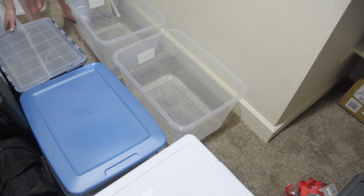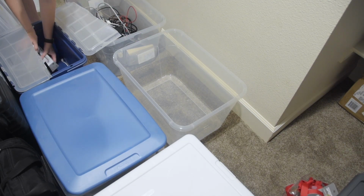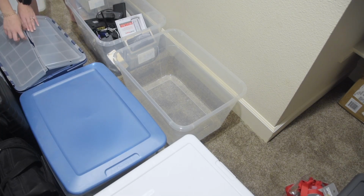All I'm doing here is moving what's inside of these bins into these matching clear bins. I had 4 that already matched, and I tried to order a bunch more from Target pickup, but they kept canceling my order. So finally, Christian and I just went out to Target and found the matching bins there, and I'm still gonna be keeping the old bins that don't all match.